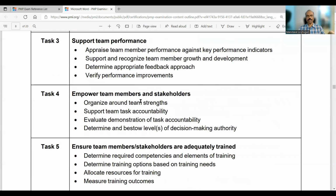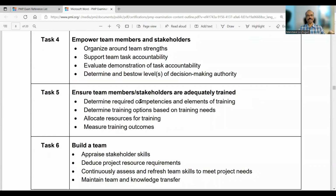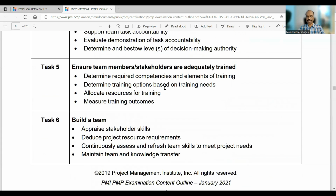Task 3 is support team performance, empower team members. Training for team members. When we talk about training, you need to understand the various types of training available, why you need a training, how you identify the training needs. What are the steps involved generally if you are organizing a training, and when the training should be organized? All these are something you need to understand.